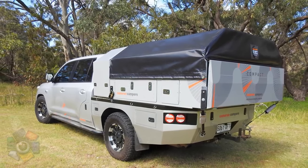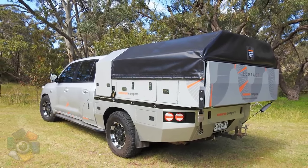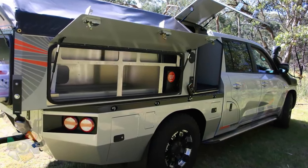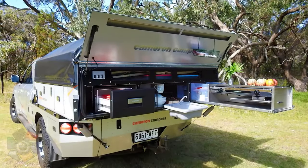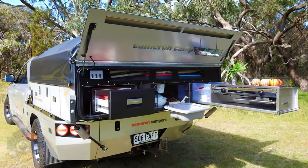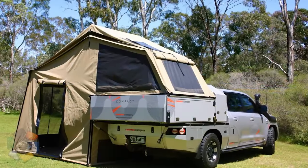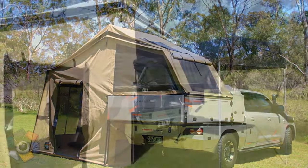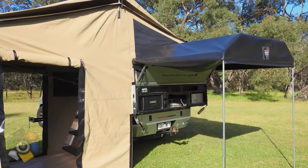And if you like the idea of these sort of slide-on campers but are maybe looking for something different, the Cameron Cobber slide-on camper may do it for you. This is a similar, albeit boxier, brother to the compact variant. This version is also intended to be customized through various additions and modules, so you can capture that perfect weekend in the woods.